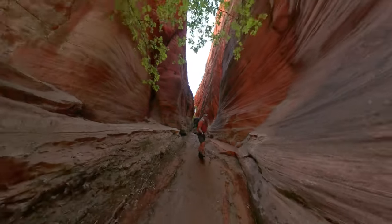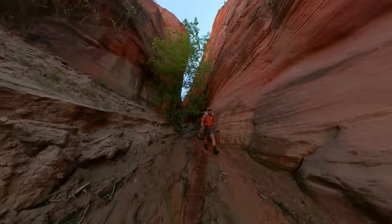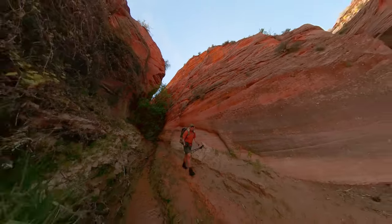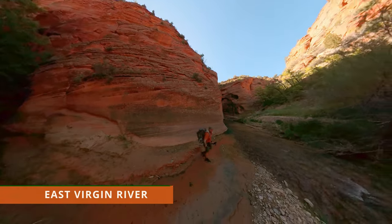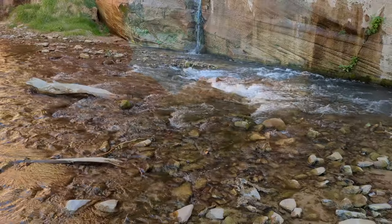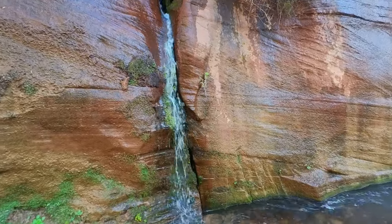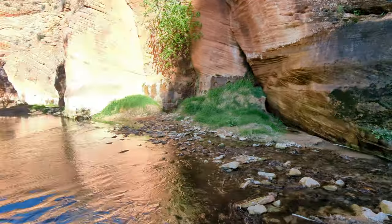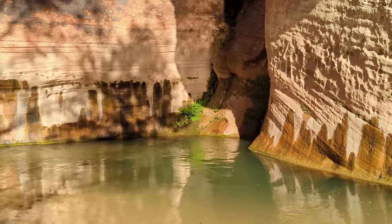Goodbye, French Canyon. Hello, barracks. That's a river. Looks like a nice spot for a dip. If it's a little bit warmer, I might do it, but not today.